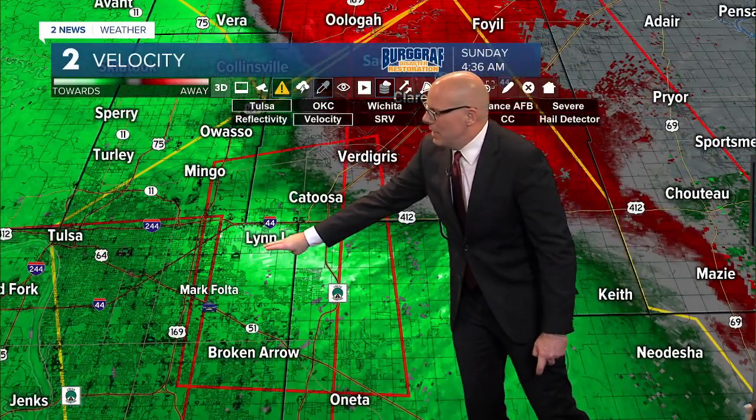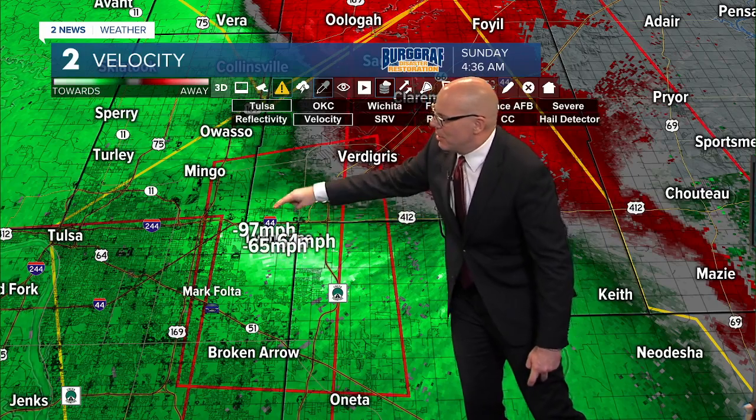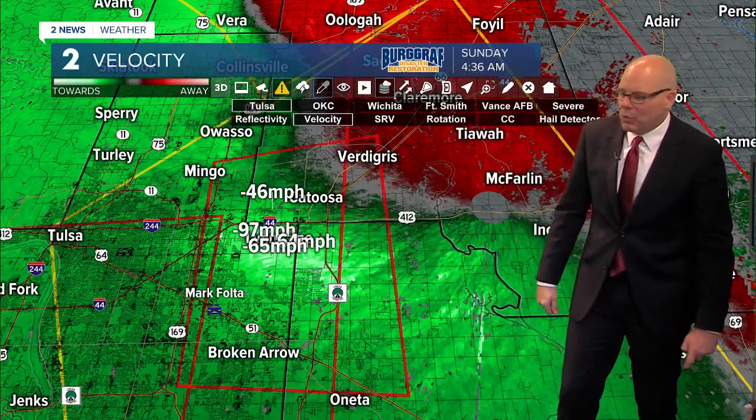And again, Lynn Lane here, we're still getting, look at some of these wind speeds here. Look at this. I mean, these are impressive. 97 miles per hour on the velocity data potential here. That is, again, fully capable of doing some damage.